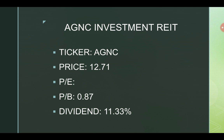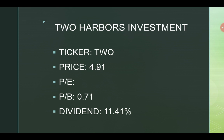So definitely a situation worth watching. We have Two Harbors Investment, ticker symbol TWO, priced at $4.91, price to book of 0.71, pays a dividend of 11.41%.